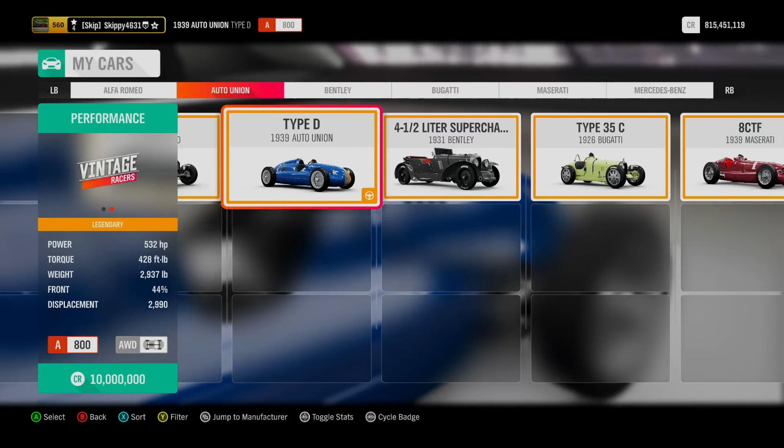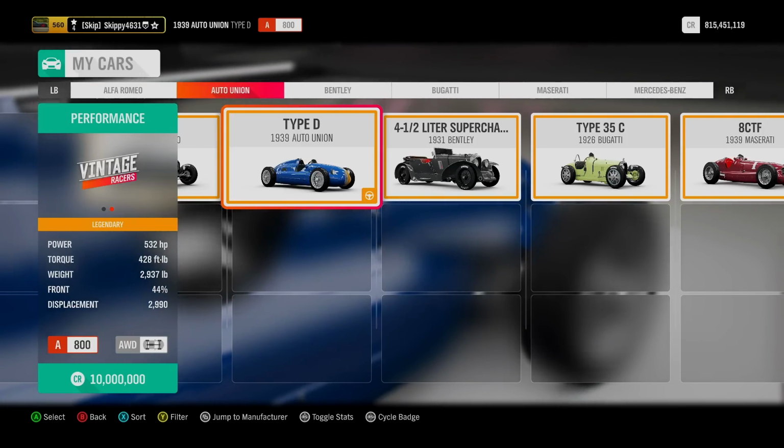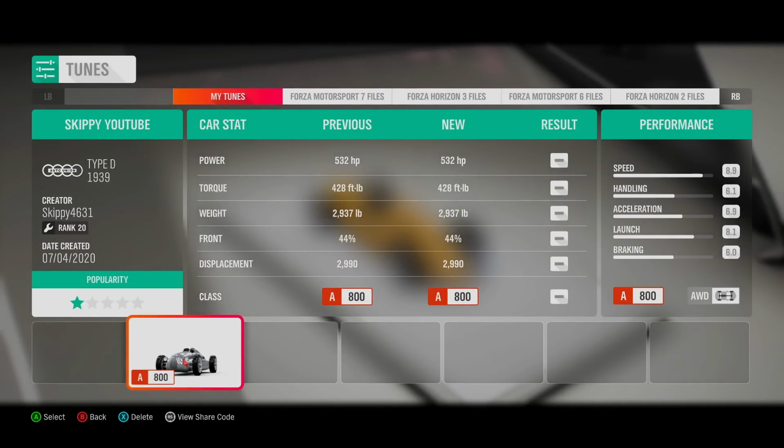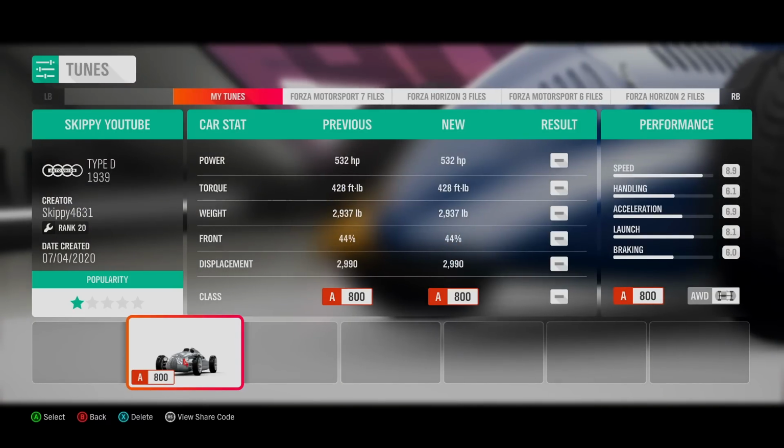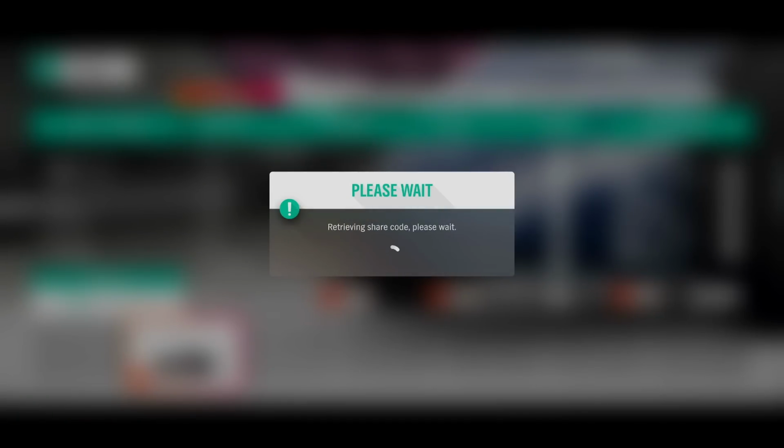My vintage racer of choice though is going to be the Auto Union Type D, 532 horsepower, 4-wheel drive, and like I say, it can be picked up in the auto show for 10 million credits. If you'd like to use my tune, just search my game tag Skippy4631 or the file name Skippy YouTube.